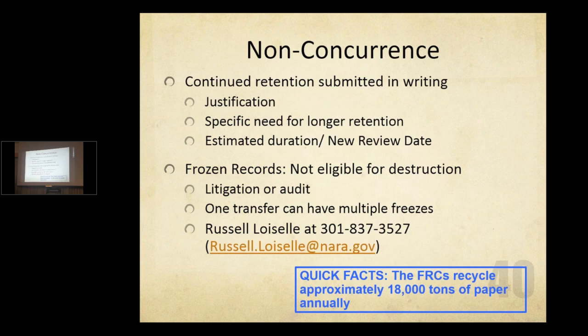He creates and wraps up freezes for us, and he informs us about new freezes that have been created and what records they apply to. He maintains the database of freezes that the processors and the disposal specialists here use. And he's the person to contact about creating and or lifting a freeze or just having questions about freezes. All I can really tell you is whether one is on the transfer or not. I can't really tell you why or how long it's going to be the case. Russell might have more information in that regard.